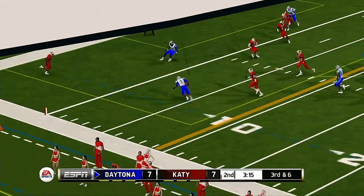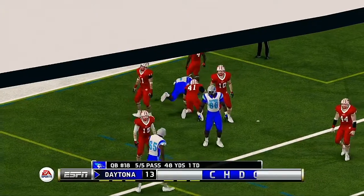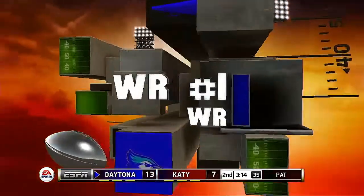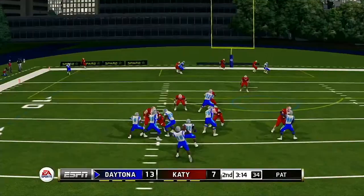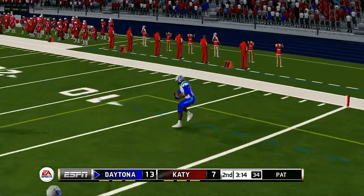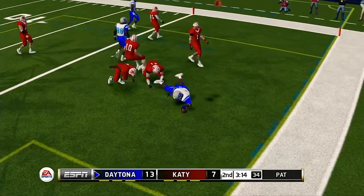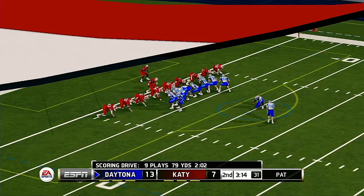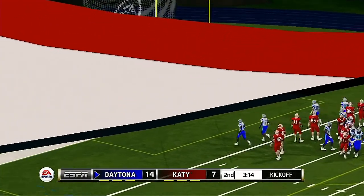Nice play fake. Quick throw. Nice move, and he scores. And a nice catch by the receiver for the touchdown. Anytime you're near the red zone, you got to keep an eye for this guy. They love going to him down here. And he adds the extra point.